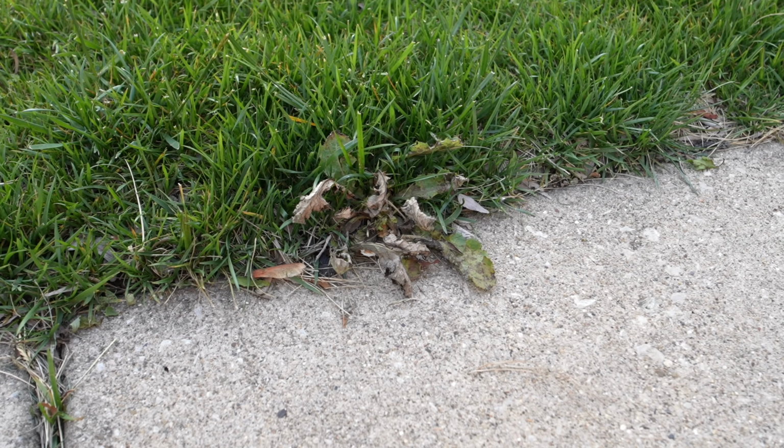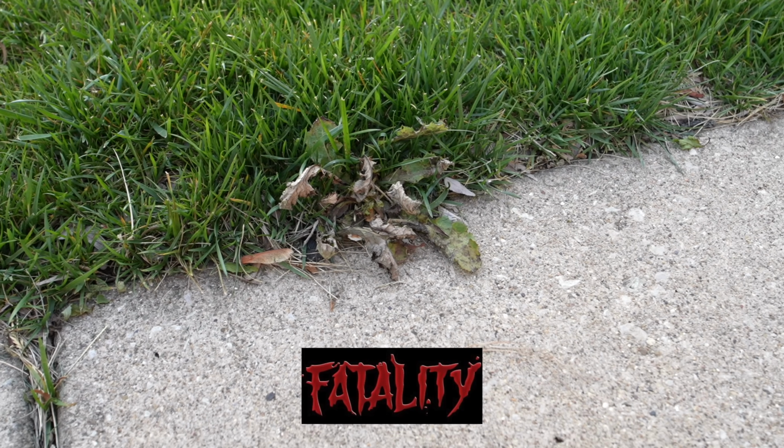All right, so it's been 3 days and we have some pretty dramatic results to show you. If we take a look at this dandelion, it literally looks like it was deep fried. Fatality. And then over here, taking a look at the clover, they are extra crispy as well. So when it comes to dandelions, thistle, clover, I'm going to give this herbicide a 10 out of 10.